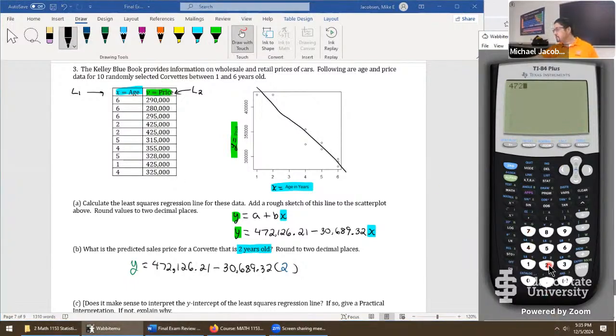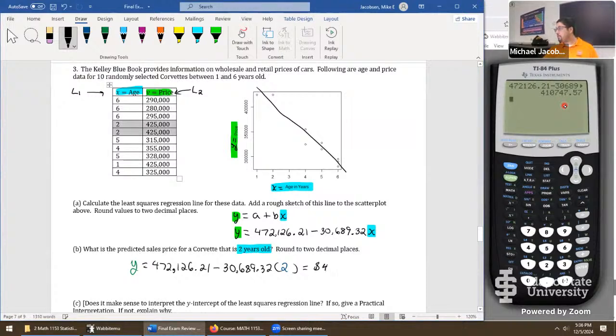So 472,126.21, and then subtract 30,689.32 times 2. So our predicted sale price for this 2-year-old Corvette would be equal to $410,747.57. Compared with what was said right here, that's a pretty good approach. For doing some random math equation, this is actually matching the data pretty strongly.